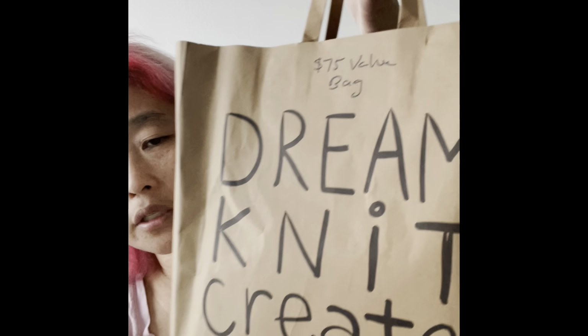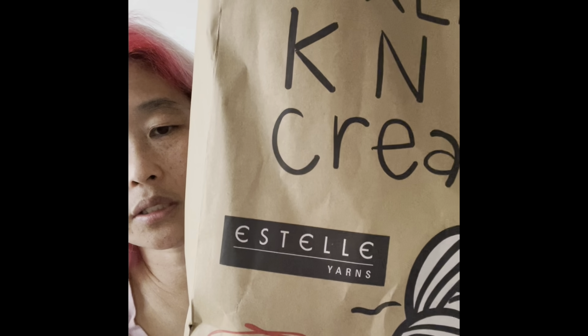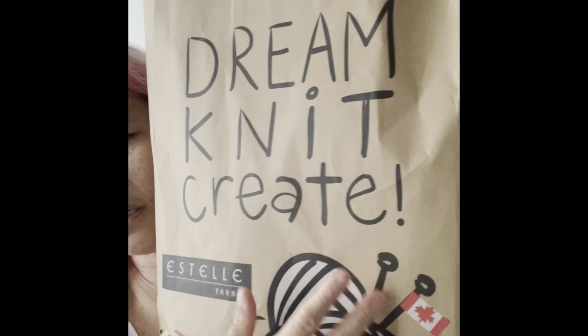All right, so now we're gonna get into the mystery bag. So I got two different mystery bags. One is a $75 mystery bag, and the other is a $100 mystery bag. So we're gonna open the $75 mystery bag first, and then we'll open the other one. She put it in this fun paper bag, where it says Dream Knit Create, and it's Estelle Yarns, and their website here is estelleyarns.com, and it's got the fun balls of yarn with the knitting needles and the Canadian flag. And I really like Estelle Yarns. They make some really fun yarns available.